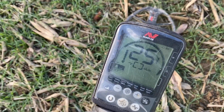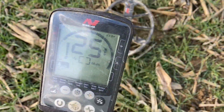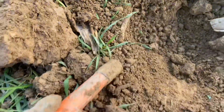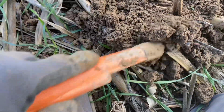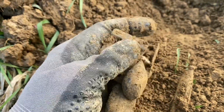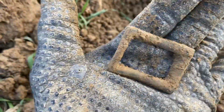There we got a nice signal here. Pretty good signal, 25 solid, about 4 to 6 inches deep. That's the kind of signal I like to hear. Let's go down, hoping for a coin or something. Let's see what we got. Oh, I lost it. Somewhere. Okay. Anybody see anything? Oh, right there. Not a coin. It's a buckle. Hey, there you go. I don't know what age that one is. Probably not a super old one. But still a buckle. Alright, cool.